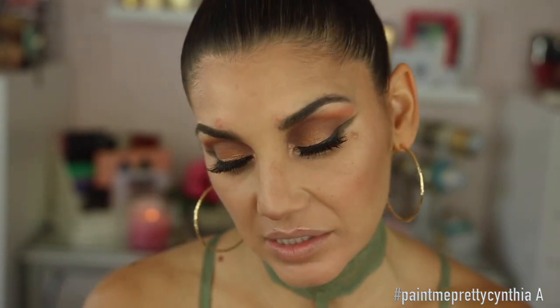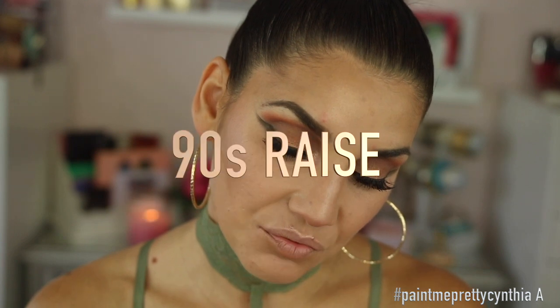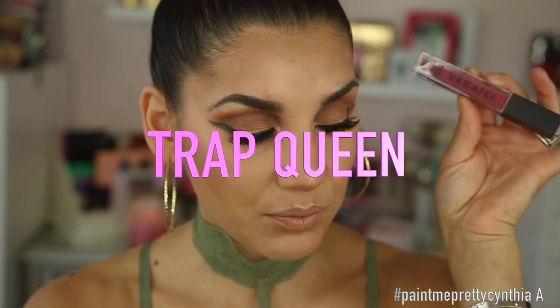I put the camera a little closer to me so you guys can see the color when I'm applying it. I'm gonna start with the first color that they gave me. I'm not gonna put it on, I'm gonna swatch this one. I'm actually gonna swatch both of them, but then I'm gonna put the brown one on. Well, it's not called brown. It's called 90s Raised. And then this one is called Trap Queen. Now, Trap Queen, I'm just gonna swatch on my arm. I am gonna tell you how it wore, but I'm going to try on the brown one on my lips. I'm also gonna swatch it on my arm.